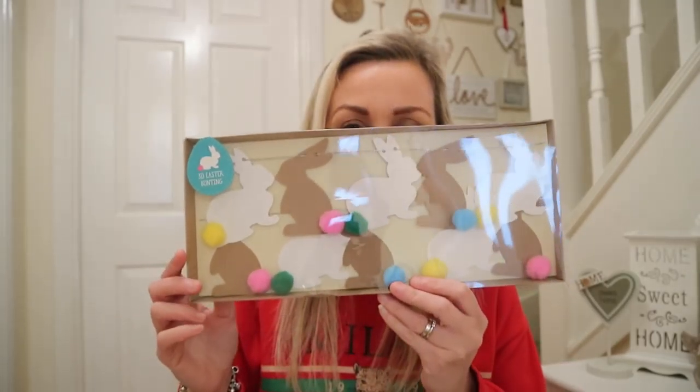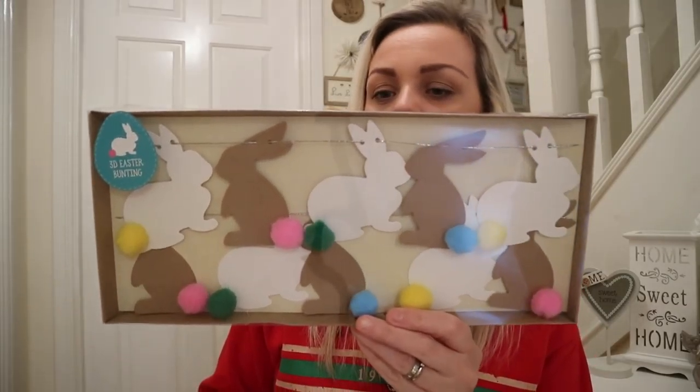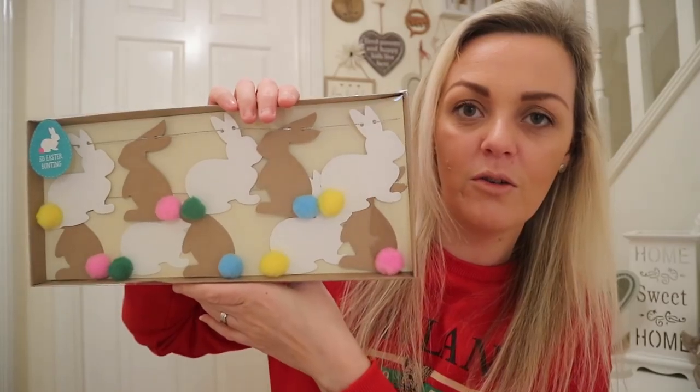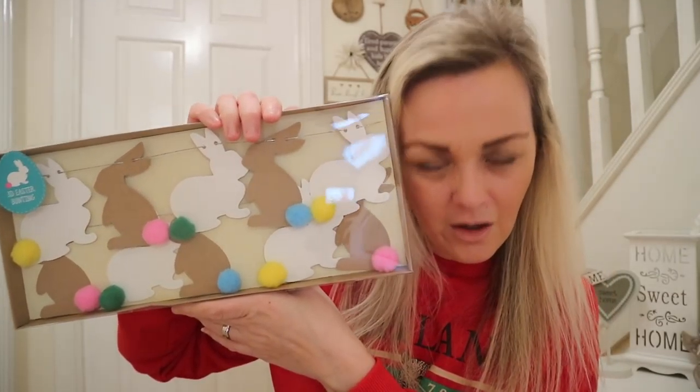The next thing I got, Easter wise, was this. It is bunting. I'll see if I can show you the picture on the back. It's not really going to pick it up, is it? Because it's such a small picture, and the light's reflecting, I'm going to try and do it so the light doesn't reflect. It's wooden, what am I saying? Cardboard.